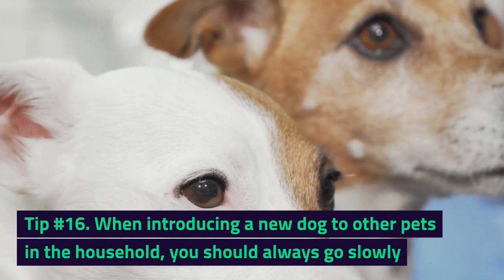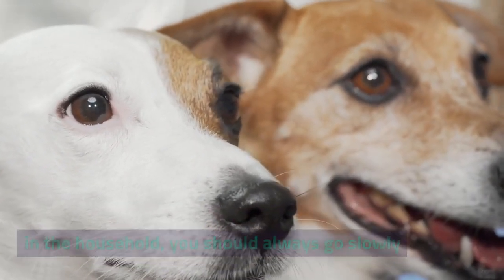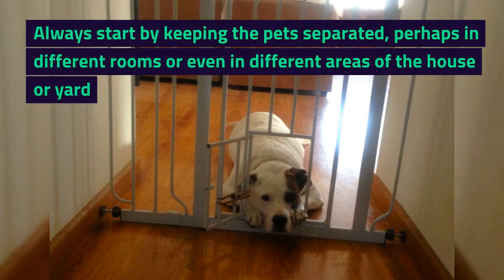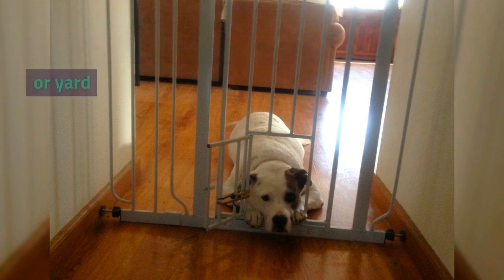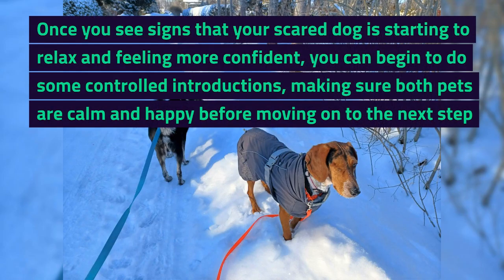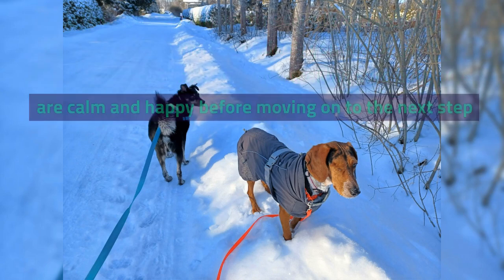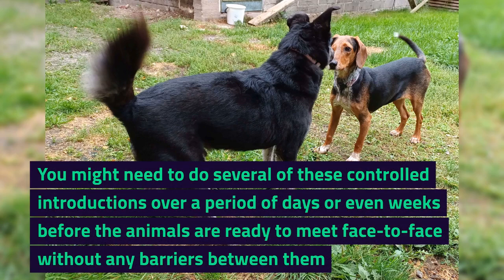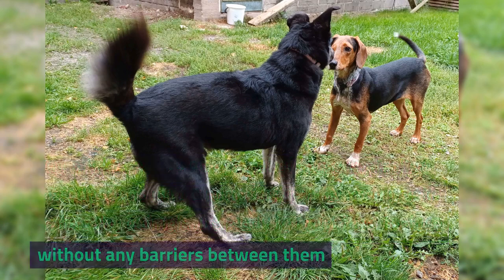Tip number 16. When introducing a new dog to other pets in the household, you should always go slowly. Always start by keeping the pets separated, perhaps in different rooms or even in different areas of the house or yard. Once you see signs that your scared dog is starting to relax and feeling more confident, you can begin to do some controlled introductions, making sure both pets are calm and happy before moving on to the next step. You might need to do several of these controlled introductions over a period of days or even weeks before the animals are ready to meet face to face without any barriers between them.